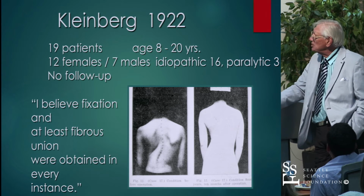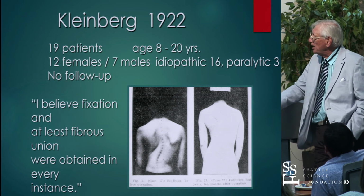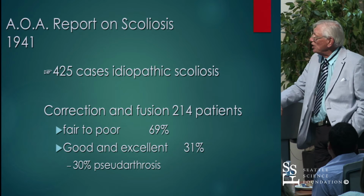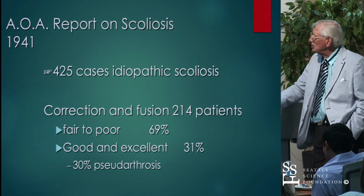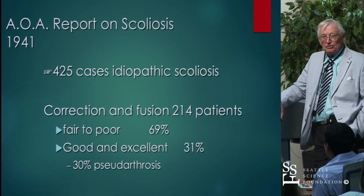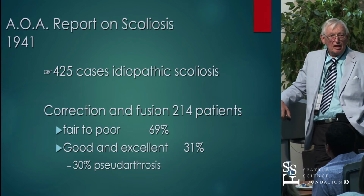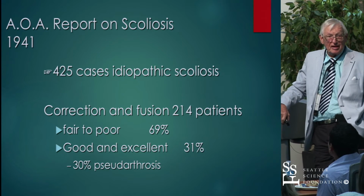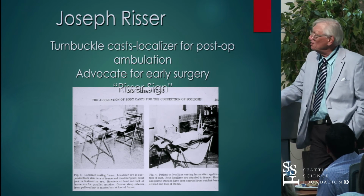Kleinberg, also another American, talked about fixation. He believed that fixation would help produce at least a fibrous union, rather than a bony union. A report in 1941 to the American Orthopedic Association of 425 cases looked at fair to poor and 70% good to excellent, and so on. It's very fascinating that this paper in 1941 produces the same results that we talk about today. In orthopedics, at least, and I'm sure in neurosurgery and spine surgery, 70% is still the figure that's good, and the rest are fair to poor. Hasn't changed. The outcome measures have changed, however, for the better, I think.